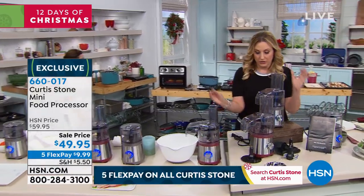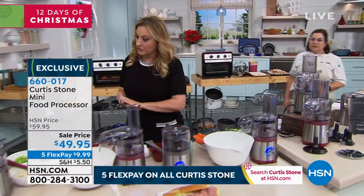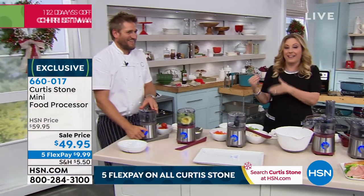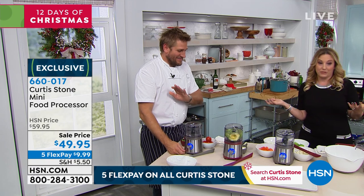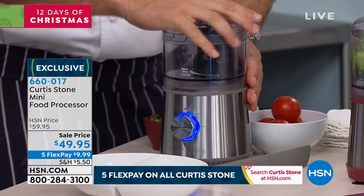Mini food processors. Now, we've heard about food processors. We know that there's other brands of food processors. So when Curtis Stone says, all right, I'm gonna come out with a food processor, it's gonna be different than everybody else's. First of all, you do a little dance with it, and that is, of course, an extra bonus. But under $50 today, this will change your life. It's such a beautiful machine because, you know what?